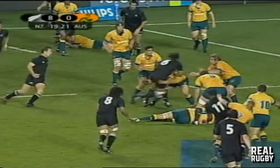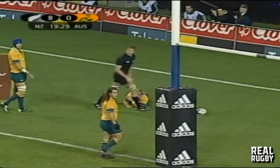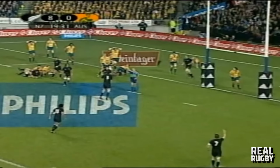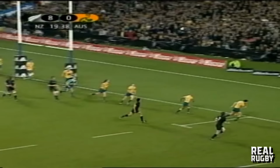Now Major sends it wide for Lauaki. He's playing advantage to the referee, by the way. They're offside, the Wallabies. Now's Rokofoko, and he's lost it. No advantage, offside both ways, George. Ali Williams thinks about taking this quickly, but he's not quite on the spot. He is going to take it quickly, puts the kick in, and it'll be a try. Doug Howlett.